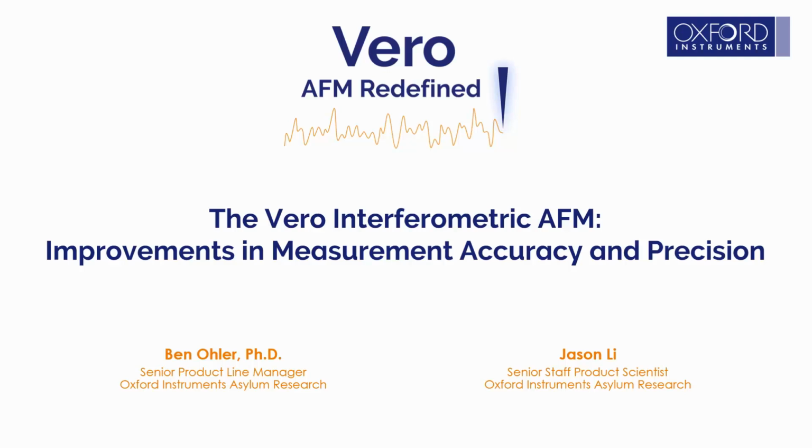In the first webinar, we introduced Vero and we focused on its exclusive quadrature phase differential interferometer technology. In today's webinar, we'll repeat a lot of those same topics in case you missed the first webinar, but this time with more focus on how that QPDI technology improves measurement accuracy and precision. I'll be providing an introduction to Vero and QPDI and how they contribute to measurement accuracy and precision, and then hand off the webinar to Jason Lee, who will further describe these benefits and illustrate them with examples. So let's get started.